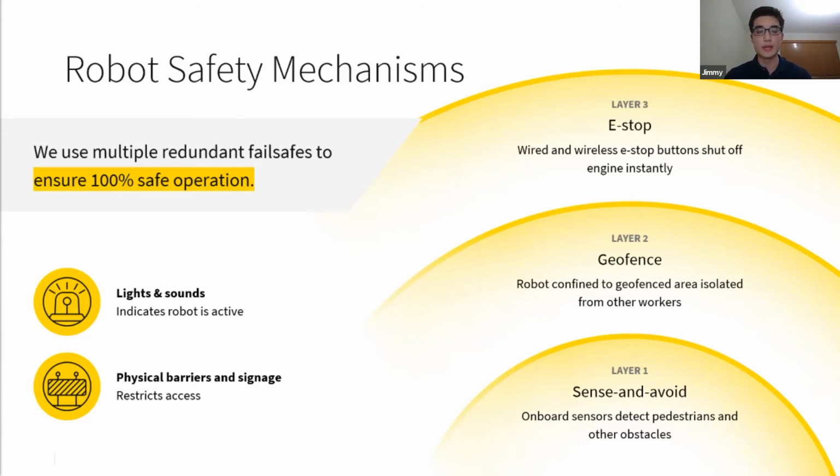The second thing ties hand in hand with the physical barrier that I mentioned, which is a geofence. And now you can think of this as a digital fence that we program into the robot so that we tell the robot, hey, this is your work area. You shouldn't exceed there. So just stay in here while you do your work. And that way we know as long as people stay outside of the safety barrier and the robot stays within the geofence, we sort of safely kept those people and robots apart.